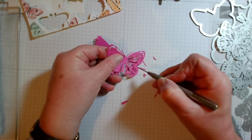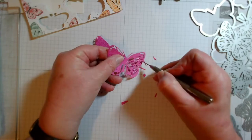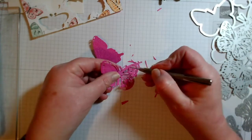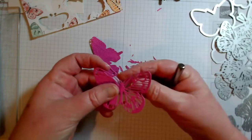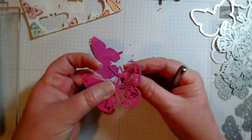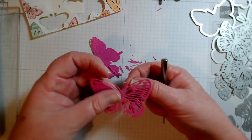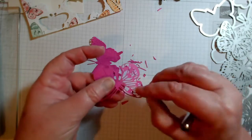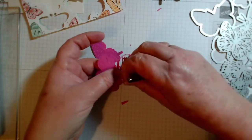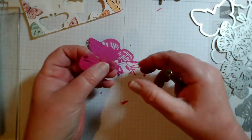And they're coming out really easily. And that was just one run through. So obviously if you run it there and back, you'd probably have less to actually poke out. I'm not taking the antenna with me. There we go.